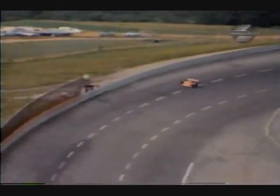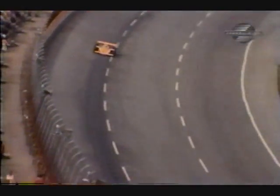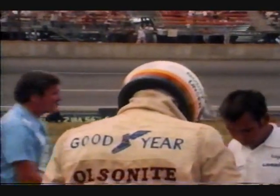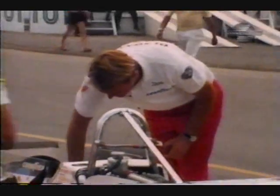Al Unser pulls his Viceroy Special number 4 into the pits. He's had handling problems all day. Now they find a broken unit in the suspension system. Al is out of the car and out of the race. But he's not alone, as brother Bobby pulls his Olsenite Eagle down low on the apron and heads for pit row. When the crew checks Bobby's car out, they find a broken connecting rod and push it behind the wall.